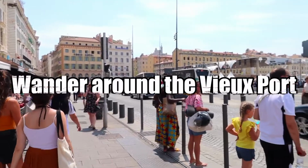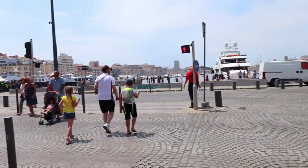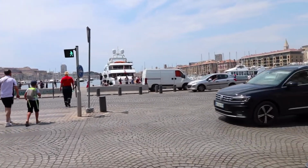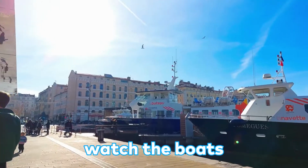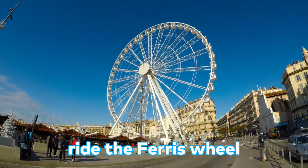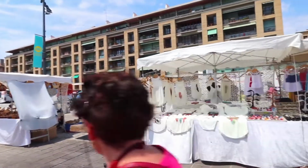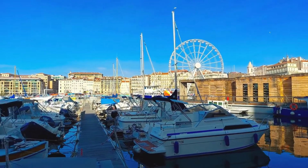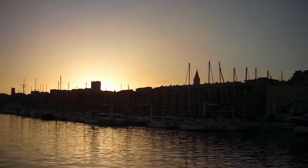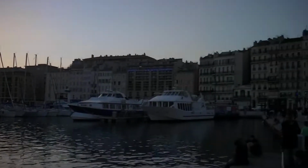Number 8. Wander around the Vieux Port. The Vieux Port, Old Harbor, is undoubtedly Marseille's most important part, where all visitors go to take photos, eat fresh fish, watch the boats, or ride the Ferris wheel. It is part of the city's old town and a great starting point for visiting all of the city's major attractions, so it's well worth a visit. Summer sunsets are especially spectacular, so stay in the area until early evening for some breathtaking views.